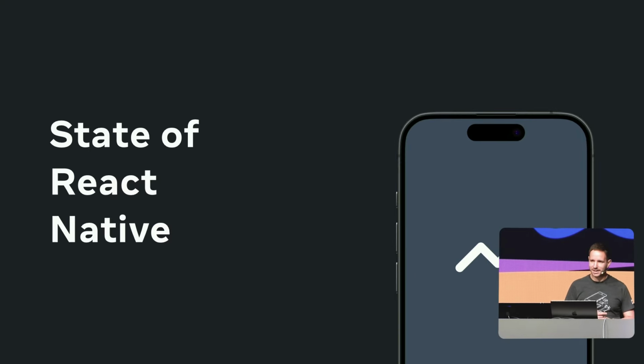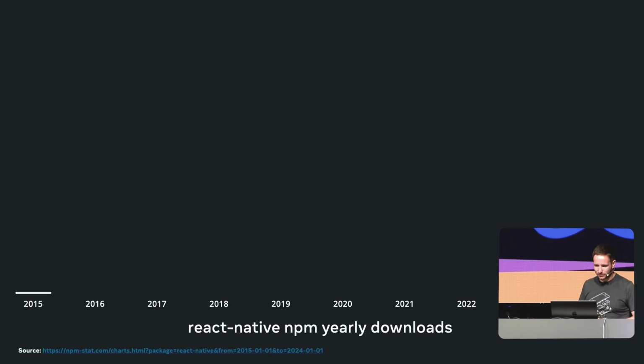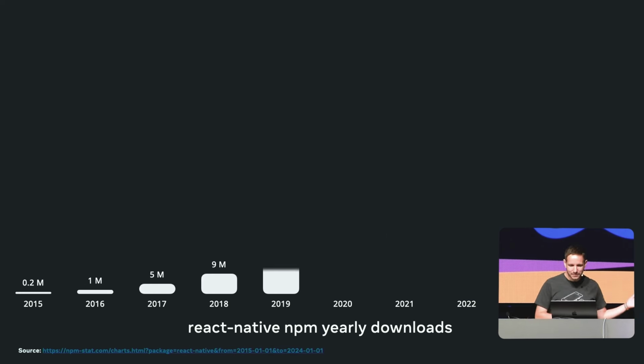How about we take a look at the weekly download count for the React Native NPM package. The last time we spoke at ReactConf 2021, we were at 600,000. But now, I'm excited to share that we just smashed the 2 million weekly downloads for React Native. And if 2 million is not impressive enough, let's look at the yearly download count. We started small, but I'm excited to share that only in 2023, you folks downloaded React Native more than 78 million times. And I can't wait to see where you're going to bring us next.